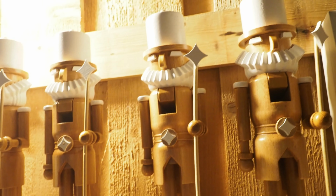Oh, look at these little cute guys. Little gnomes. Nutcrackers.